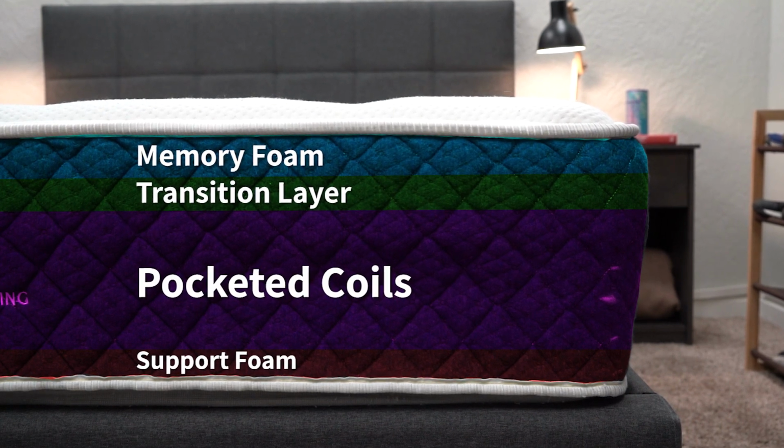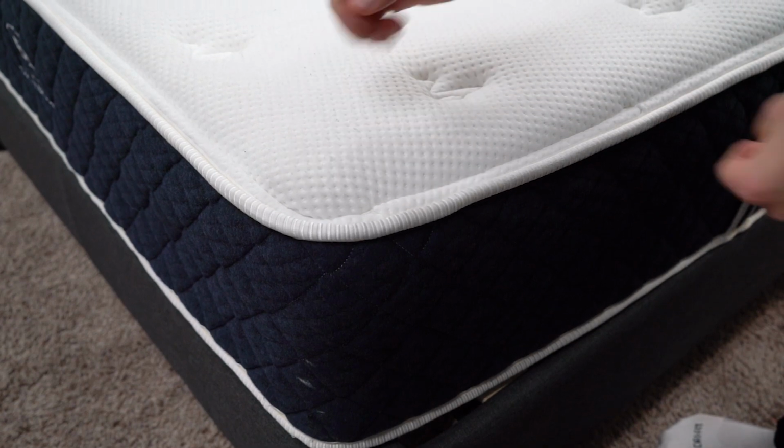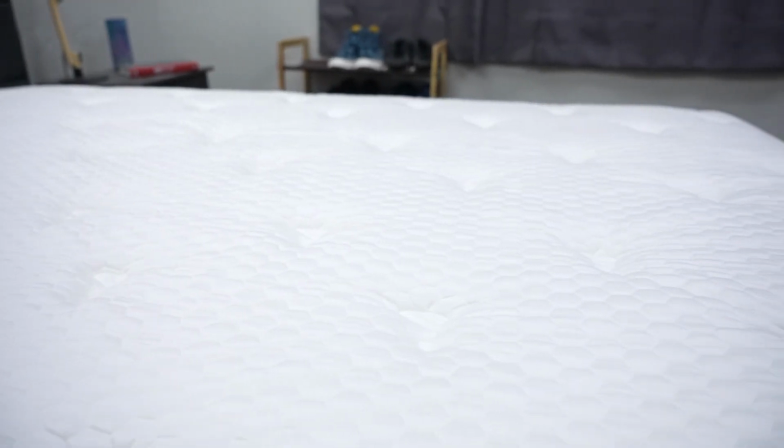pocketed coils, then there is a transition foam layer. It also has memory foam above that, and then it has a quilted top cover. And with the Brooklyn Bedding mattress, you can actually spend up a bit to get that as a cooling cover, but more on that later as well.